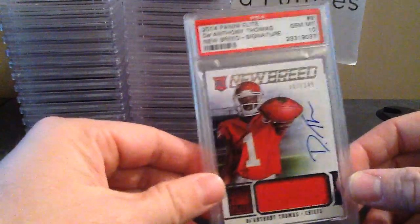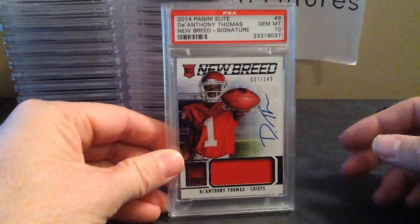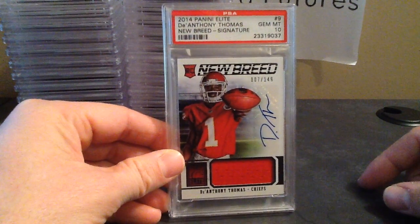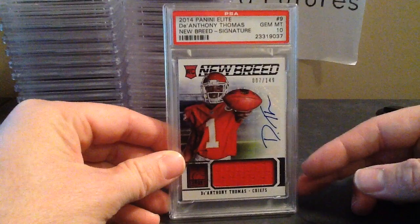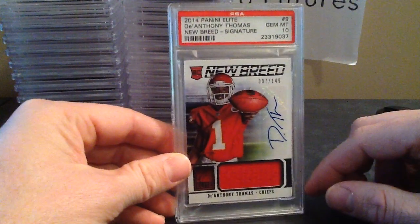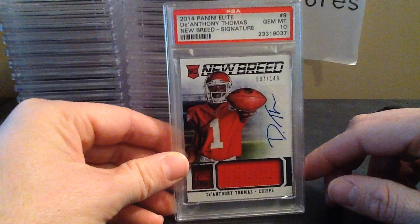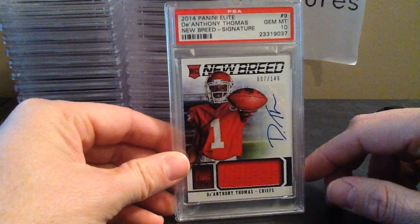This set is really easy to grade. '14 Elite. There's a lot of '14 Elite in this order, and I think almost every card got a 10 just because the outline is just white. As long as you don't have any dents, then you should be good on these. And I pulled some of these cards too. So D'Anthony Thomas, 10. That's just a PC card.